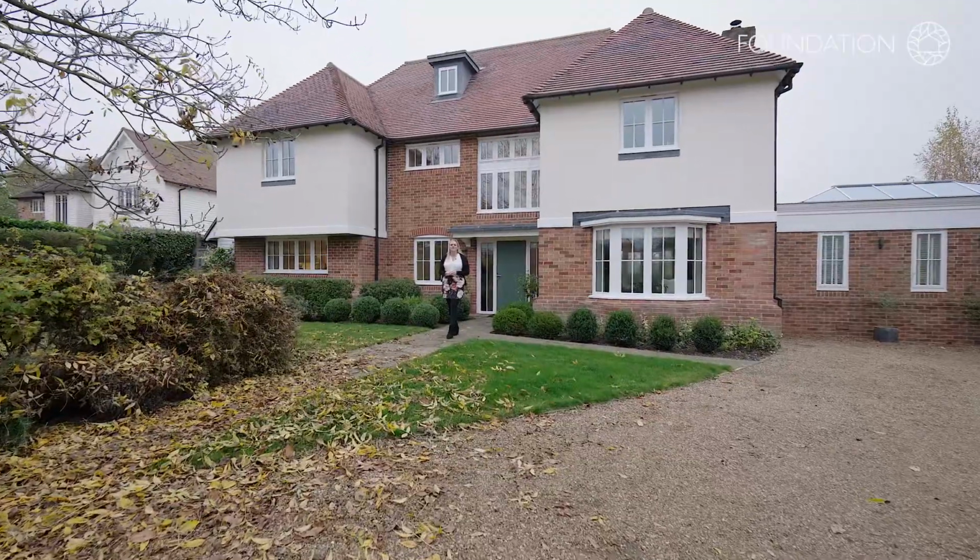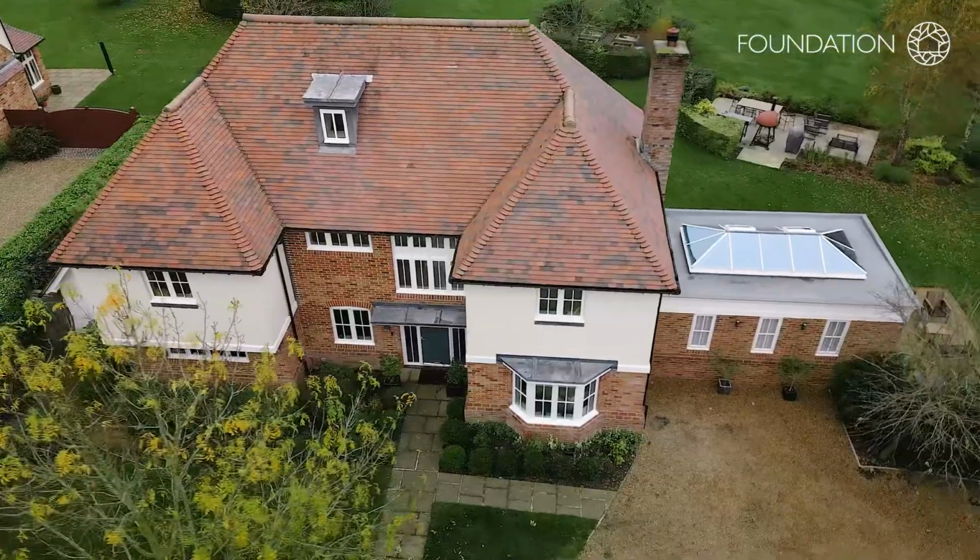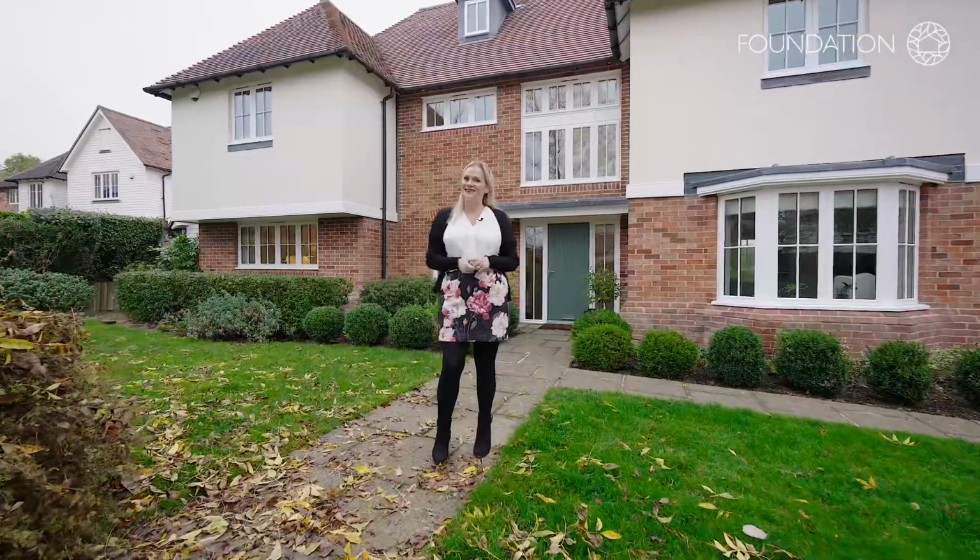I'm here today to show you this stunning detached country home, one of only a few properties on this exclusive private road. Let's go take a look inside, shall we?